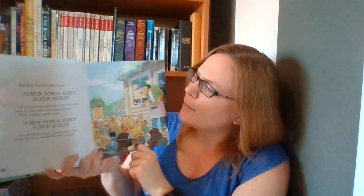Well, the kids washed some more. Scrub, scrub, scrub, scrub, scrub. All the beavers ran out of the river and went to live with Tina's grandfather. Then they washed some more. Scrub, scrub, scrub, scrub, scrub. Far down the river, people said, "How come the river smells like dirty socks?" Ew.